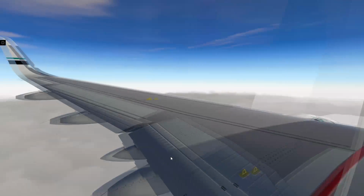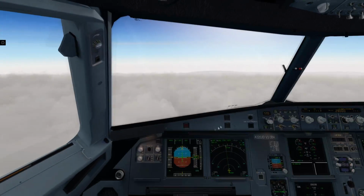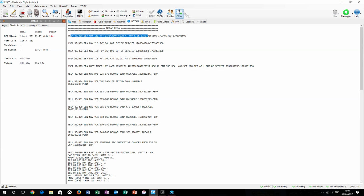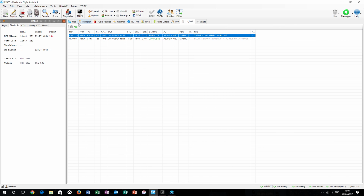Yeah, I'm enjoying this flight, it's quite pretty. That shadow bug isn't too bad today. It was terrible when I tried this flight. It was just diabolical.